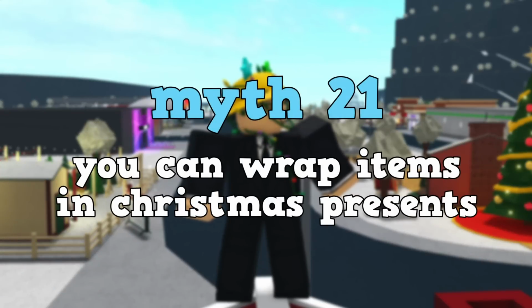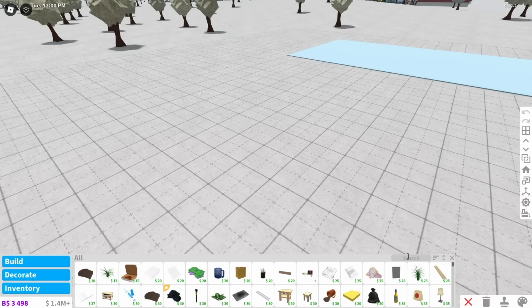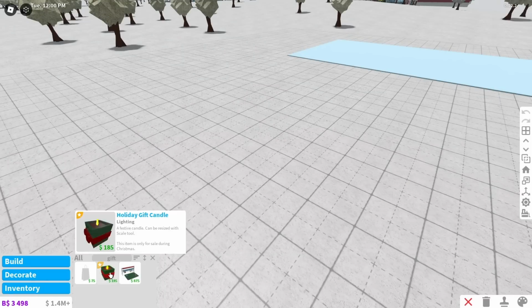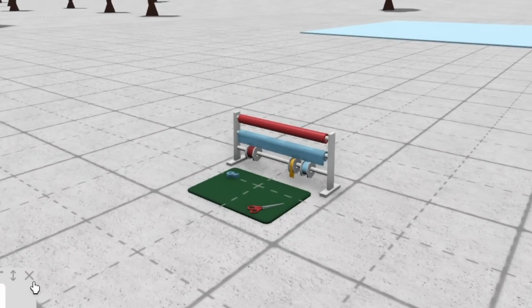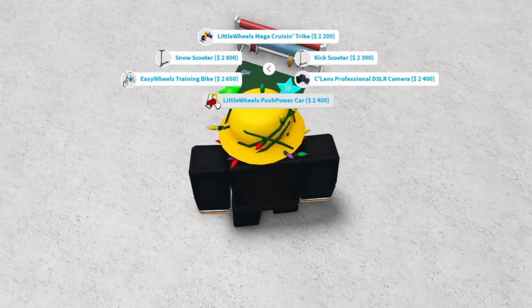Number 21 is you can wrap items in Christmas presents. In build mode, if you go to decorate and go to all, you can type gift wrapping station. If you place it down, it looks like this. As you can see, I can wrap a gift and I can choose anything from this list. I'm gonna choose one of these.